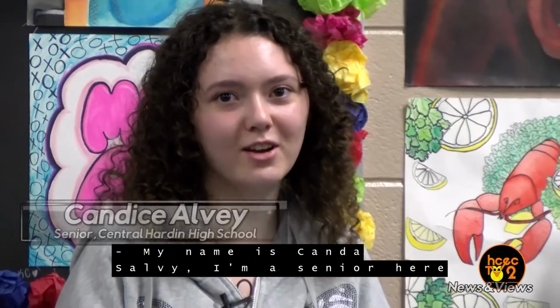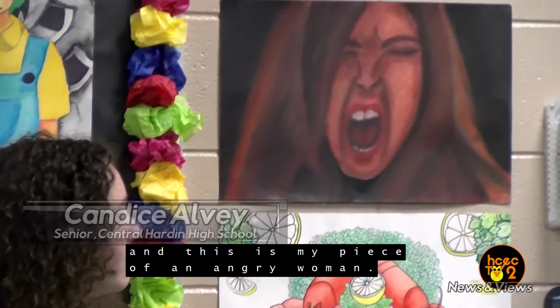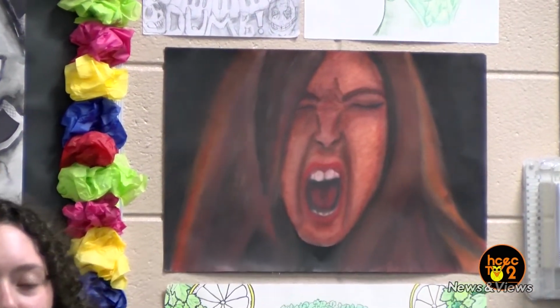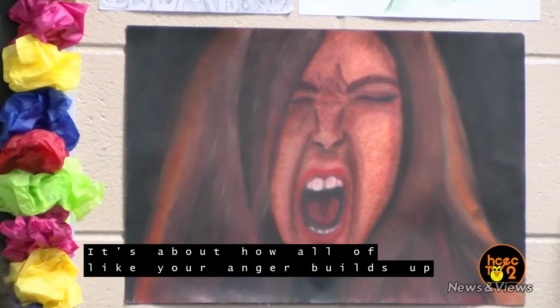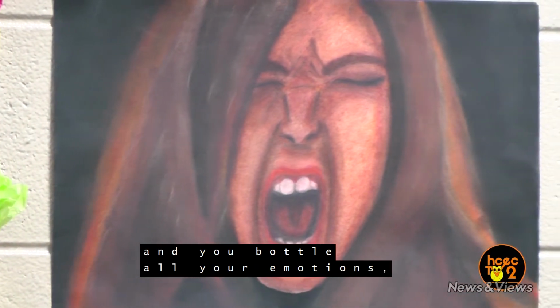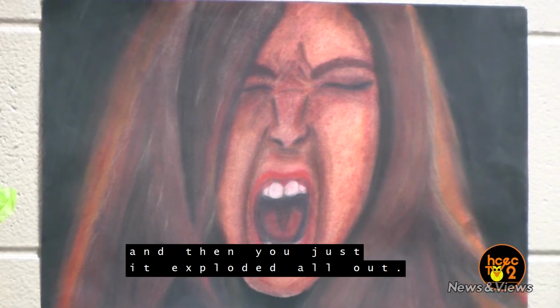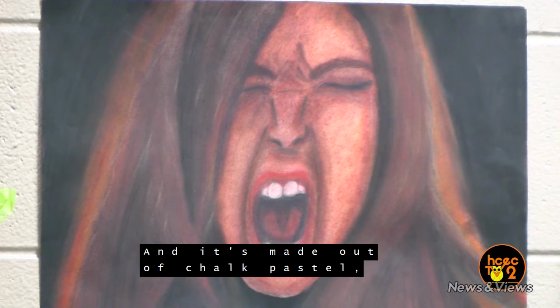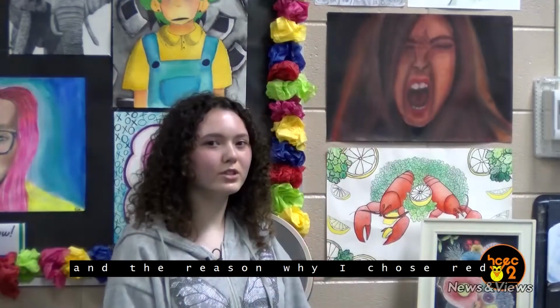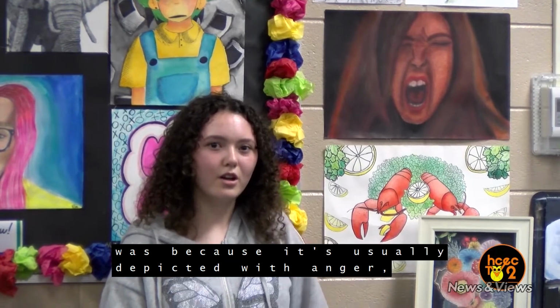My name is Candace Alvey. I'm a senior here, and this is my piece of an angry woman. It's about how all of your anger builds up and you bottle all your emotions and then you just explode it all out. And it's made out of chalk pastel, and the reason why I chose red was because it's usually depicted with anger.